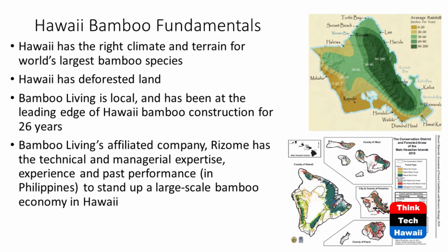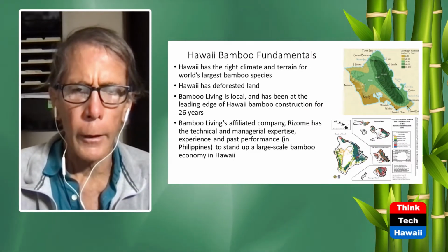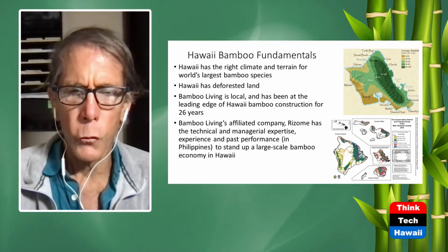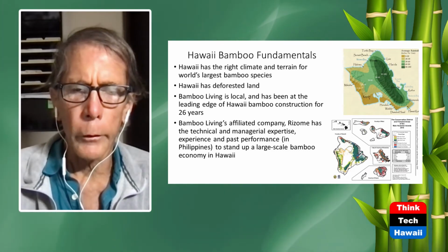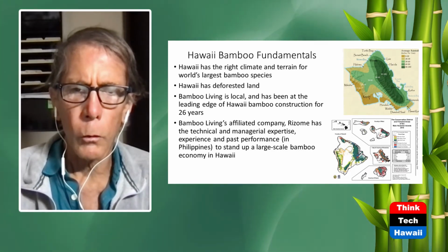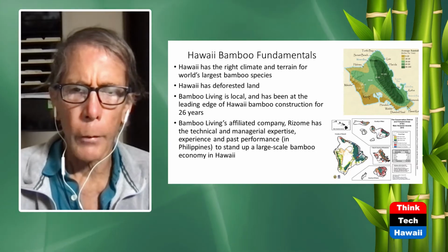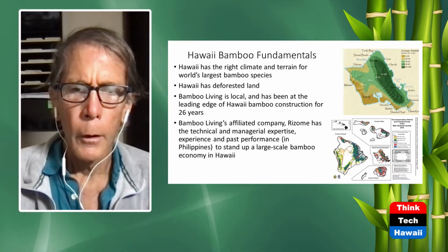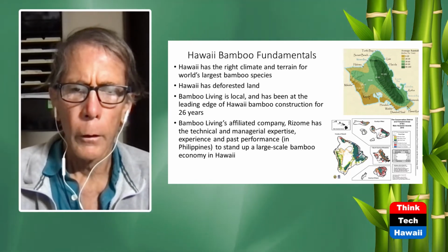Right. So the Hawaii bamboo fundamentals: Hawaii has the right climate and terrain for the world's largest bamboo species, and quite a few of those species are already in the state. Hawaii has, unfortunately, deforested land. Large swaths of sugarcane land and pineapple land that are no longer in cultivation would be ideal for reforesting with bamboo. And that reforestation ends up giving you an annual agricultural crop, unlike planting trees, where you're looking at a forestry project that's 40 or so years out.